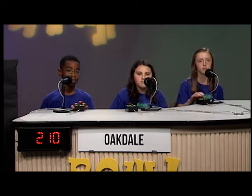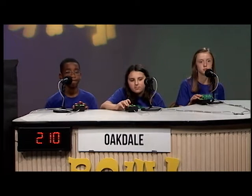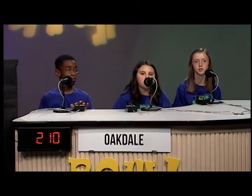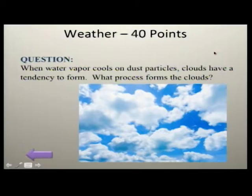Weather for 40. Here we go. When water vapor cools on dust particles, clouds have a tendency to form. What process forms the clouds? Oakdale? Condensation. It is condensation. Very good. I taught that this year in 4th grade. Here we go.